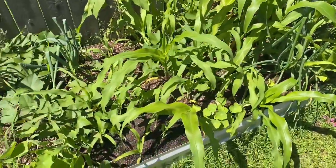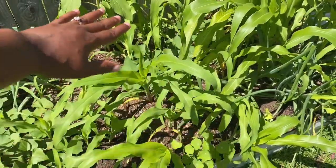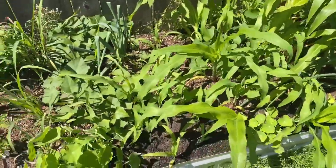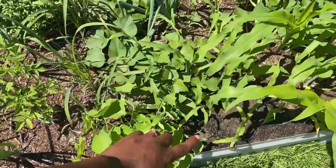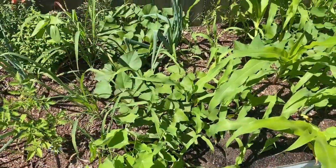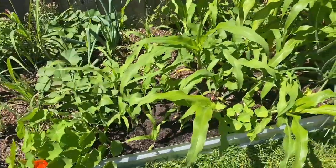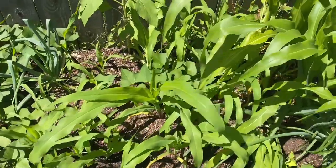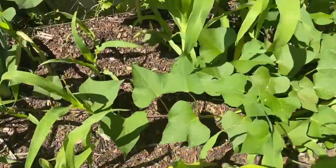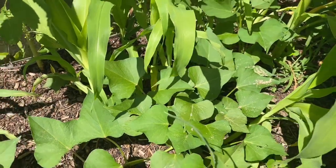This second succession in the middle right here is probably about 3 weeks old. And then the last succession right down here is just over 2 weeks old. And we've got our sweet potatoes coming up in the middle. So all of those greens you see down there are sweet potato greens. It's a vine.